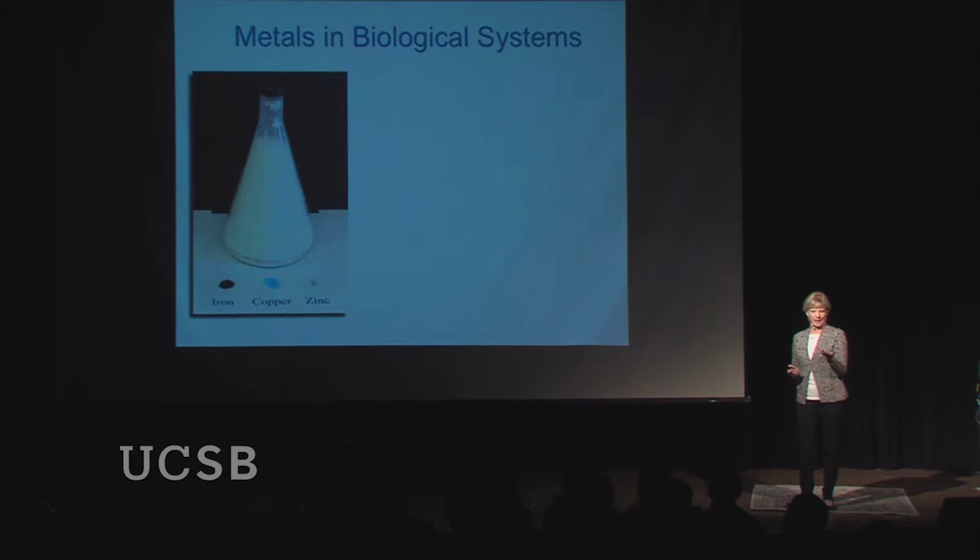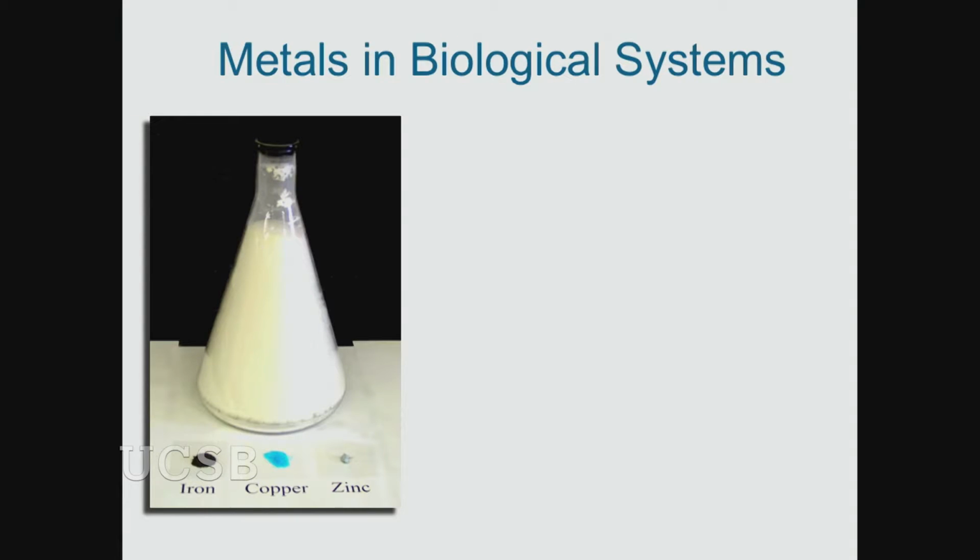But here, for a typical 70-kilogram human person, there's about 5 grams of iron, 1.8 grams of zinc, and about 0.25 grams of copper relative to the bulk elements in a person. And to illustrate this, take a huge breath.